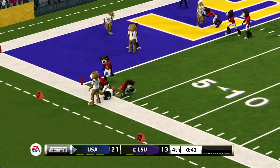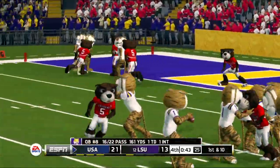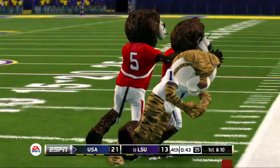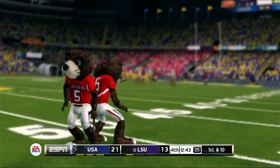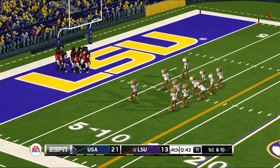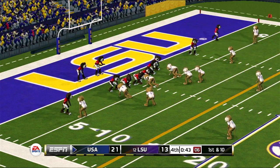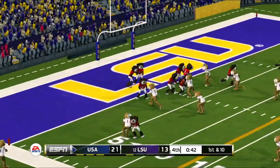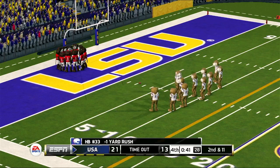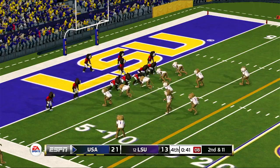Just might do it. Intercepted. Oh, no. They really didn't need that. And as a quarterback, you can't give up an interception late in the game. You got to be more careful with the football. Second down. They're deep in their own territory. LSU will take their final timeout.